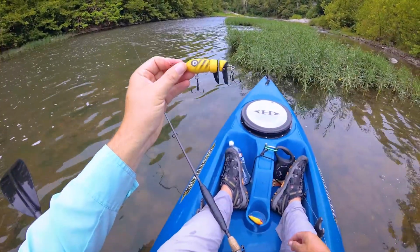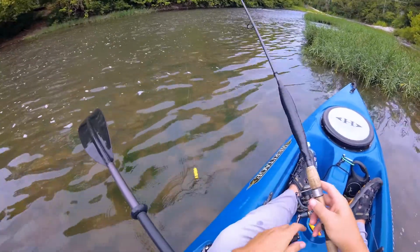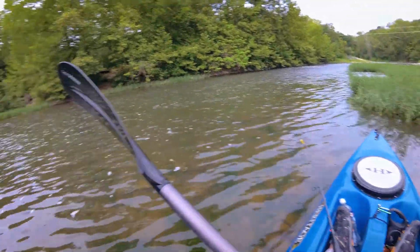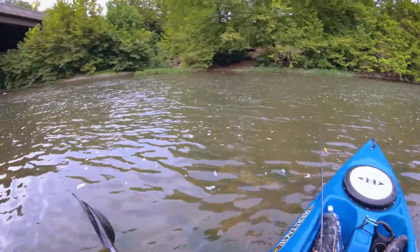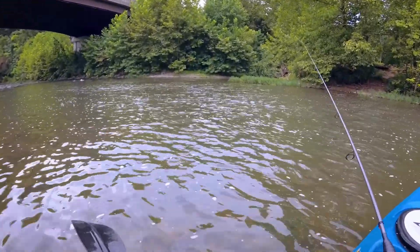My homemade double whopper flopper. I make these myself, but not one is the same as the other, just because every time I do it, I'm thinking of something different I want to accomplish. I'm really happy with this particular model.